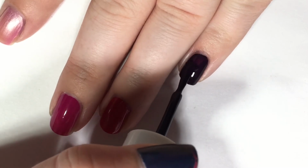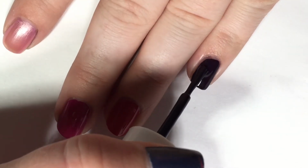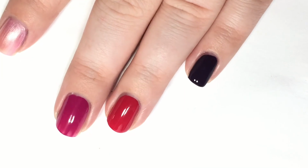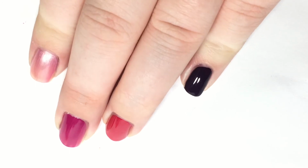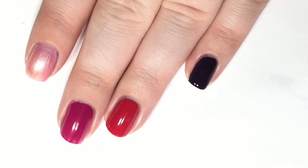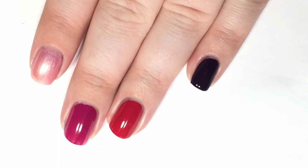Now this one's formula is pretty good. It is running down my brush today. It was not doing that last time. Maybe it's something about the weather. But that is full coverage in 1 coat, and I am looking at that in the viewfinder and realizing that it really looks like black. However, just so you guys know, and I think you can see in the swatch pictures, which will be on after this, this is more of an eggplanty purple. It's not black.